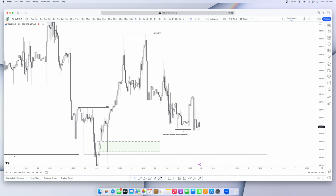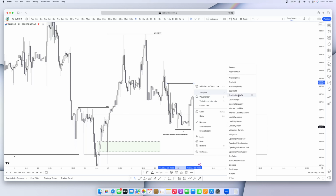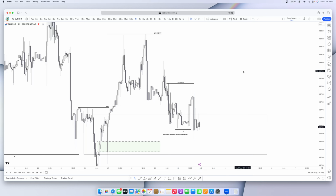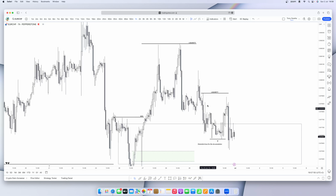Definitely. As you can see, we have these resistant lows here, right? So this is also a kind of liquidity here, and we also have this liquidity up here. So it's not ready yet. Let's just wait and see what is going to happen. You can add that to your radar. So for EuroChef, not ready.